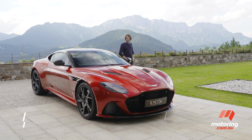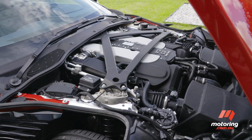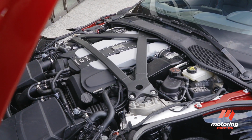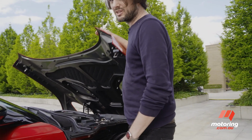Power, they say, corrupts. So Aston Martin's DBS Superleggera must be, in the automotive world, the equivalent of an African dictator. That's because this car has a barely believable 533 kilowatts and, get this, 900 newton meters of torque. That's absolute insanity. I think it's time we take this for a drive and see what it's like.